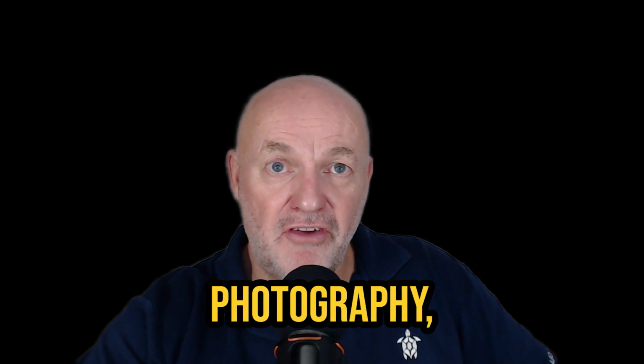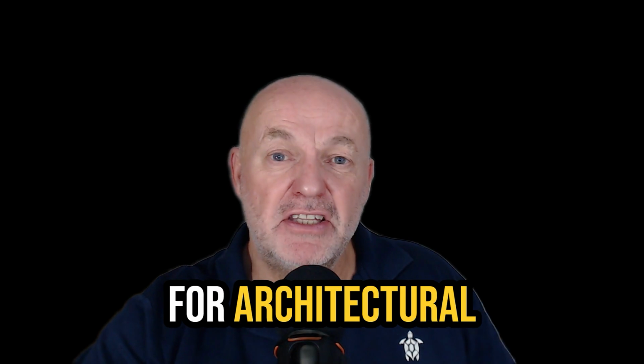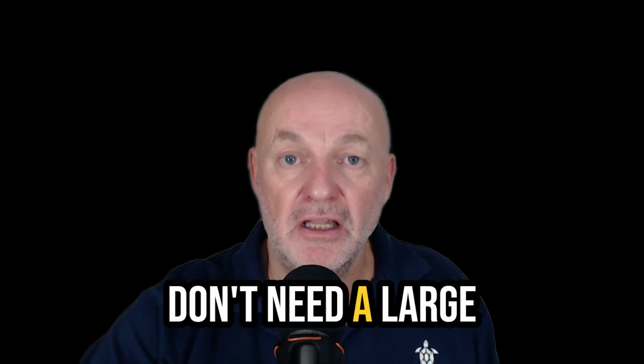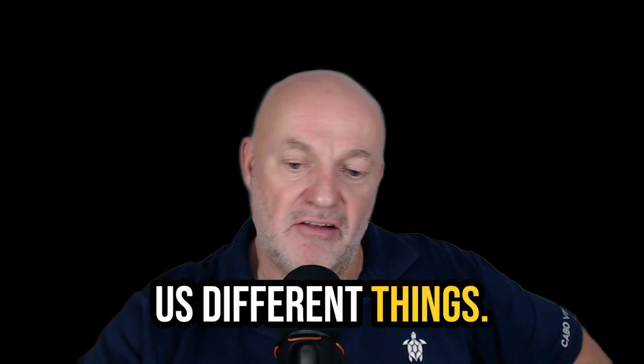For sports photography, you'll probably need a telephoto lens with a large maximum aperture. For architectural photography, you're going to need a wide-angle lens, but you don't need a large maximum aperture. And this is part of the challenge. Different lenses give us different things.